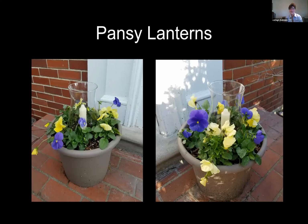So my future daughter-in-law just got back in town last night, so I'm going to have them over this weekend so she can see how cute my pansy lanterns look.